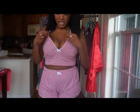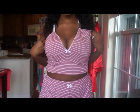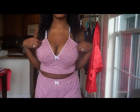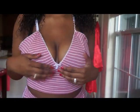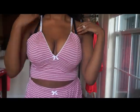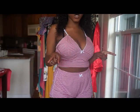The next set, there's a lot showing right now, but I assume 99.9% of the people who watch this will be girls, so y'all know. But this is the next set. This is also cropped, and this one is a V-neck. It's pink and white, and it goes all the way down with a bow in the middle. The top is cropped and spaghetti strapped. The shorts are high-waisted. This is a size large.